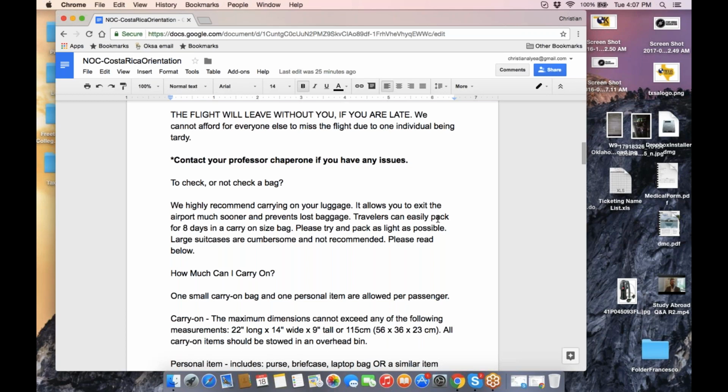However, when you're returning, I completely understand, if you want to buy a bunch of Costa Rican coffee, bring back chocolate, things like this, then definitely check your bag on. But while going over to Costa Rica, I highly recommend that you carry your bag on the plane with you, and that way you don't risk your luggage being lost, delayed, or not arriving at all. This does happen to travelers occasionally, and we don't want you to have that experience.